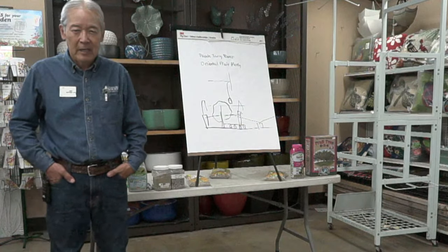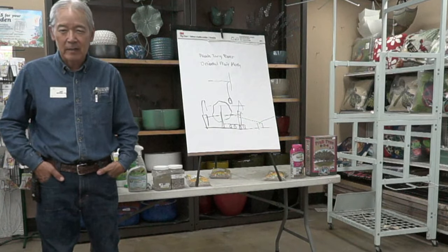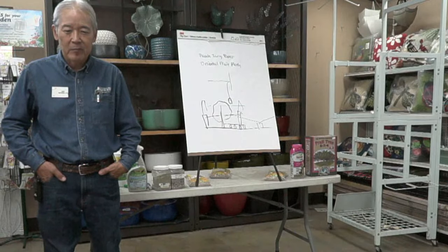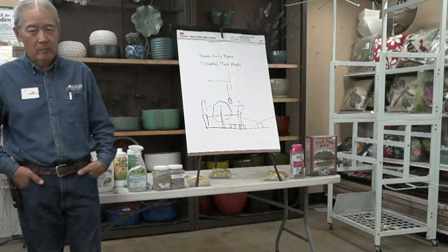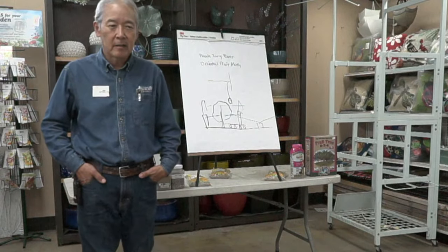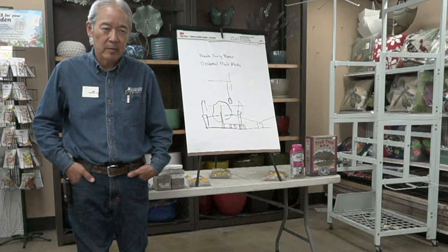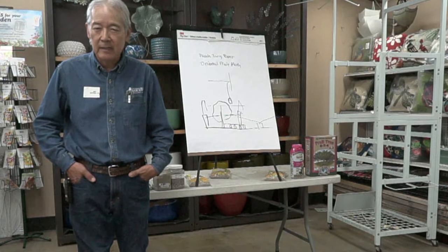We can get Chinese pistachios, which make little tiny nuts. I don't know if they're edible, very good to eat though. But the regular pistachio, there's reasons why there are no orchards around this area. So you can grow the tree, but it may not produce anything of any size.